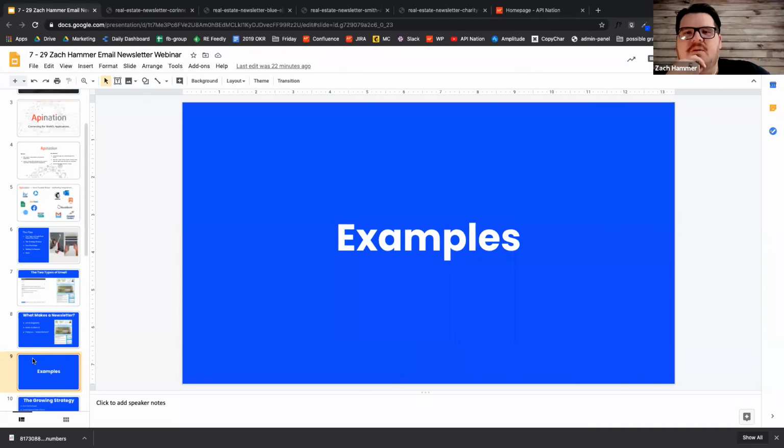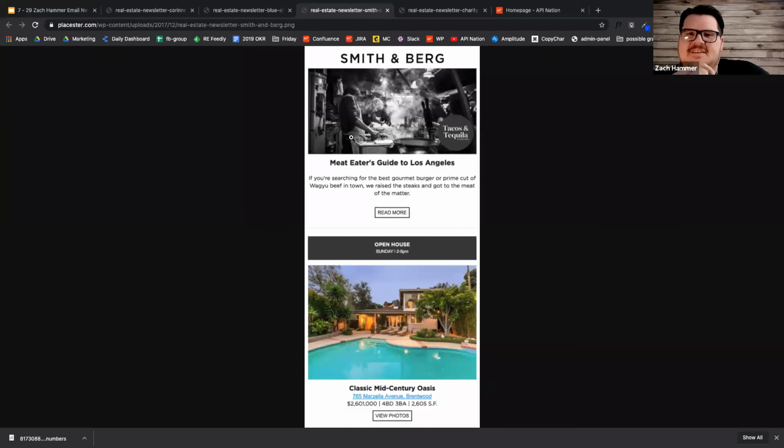Right. And part of what I like about that one too is it leverages a tactic that I like to call the spoonful of sugar that helps the medicine go down. Right. So the reality is it's a balancing act. If all you talked about in your newsletter was just guides to meat in Los Angeles, well, that doesn't do anything to really lift you up as a real estate agent.